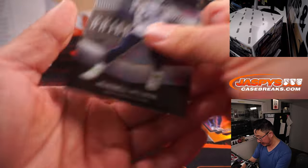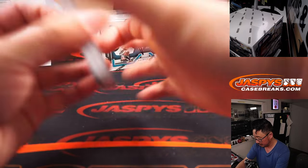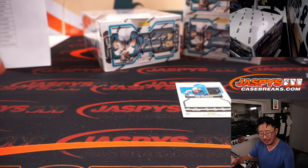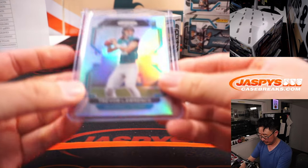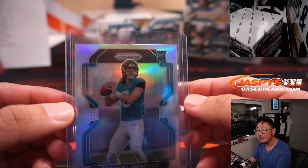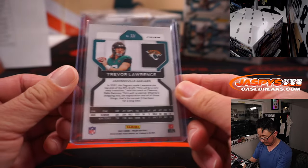Allen Robinson to 249. Ian Thomas. Ooh, look at this. A silver Trevor Lawrence, Sean Maddock, and the Jacksonville Jaguars. Nice. The edge looks a little weird there, but maybe that's just the way the material is reflecting. Nice.